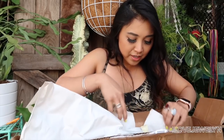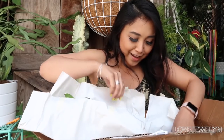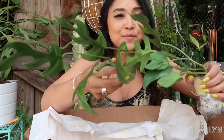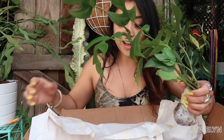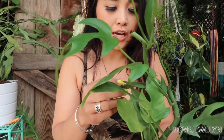Oh no, here it is. I love it, you guys. So here it is, my dream plant. Finally arrived into my home, Rhaphidophora Tetrasperma. I can't believe I have this plant. So let's go ahead and take a look at it.